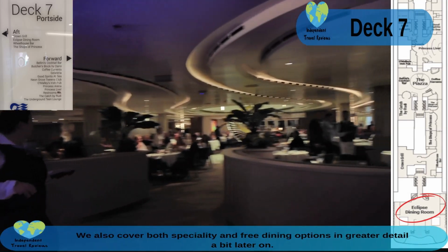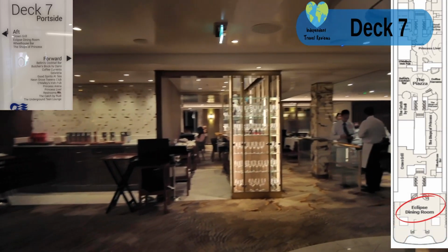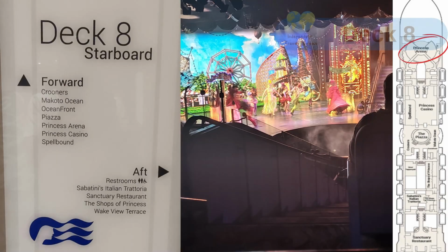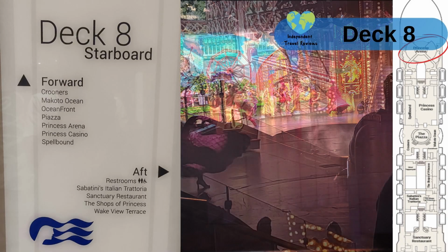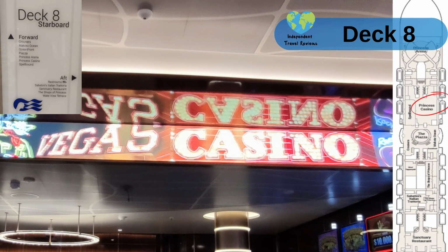At the rear are the Eclipse Anytime Dining Room and access to Soleil Dining Room via the stairs. On Deck 8, the front houses the theatre's upper level, leading directly into the casino, which is the only passage to the piazza on this deck and a smoking area.